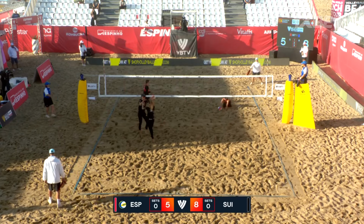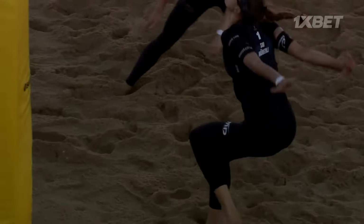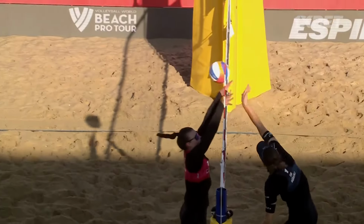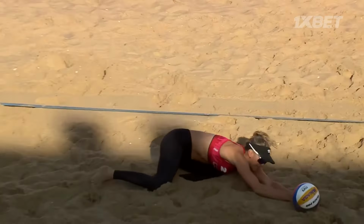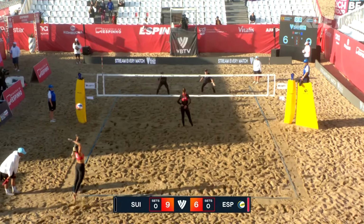That's a fantastic set and an even better swing. Hüberli's got such a good angle when she uses her full height. 6'3" and then using it, Switzerland just steadying the ship now. Still down by three.